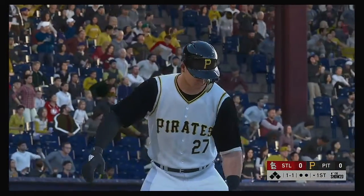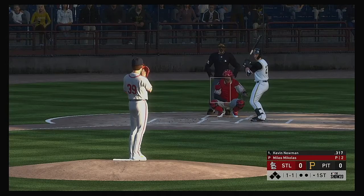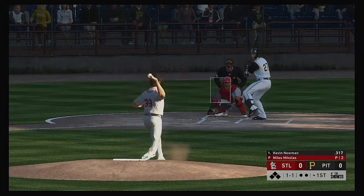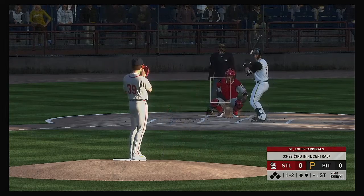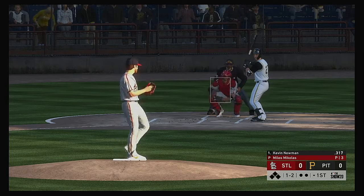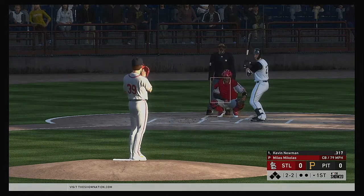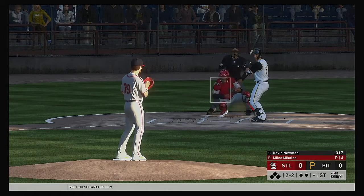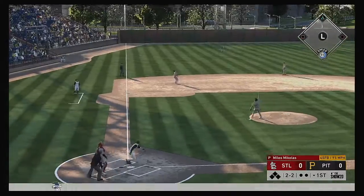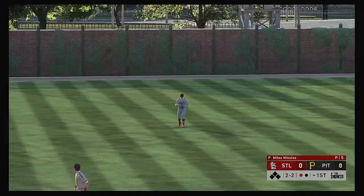Digging in, Kevin Newman. He'll lead things off here in the bottom half of the first. Fastball catches the black there for a called strike. And he lays off a pitch outside as they draw even at two and two. Pulled high in the air out to left field. O'Neill waits on it. One down.